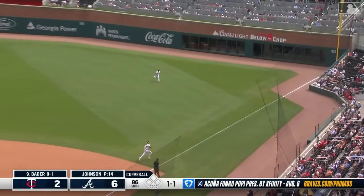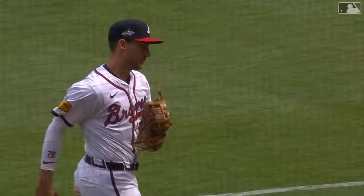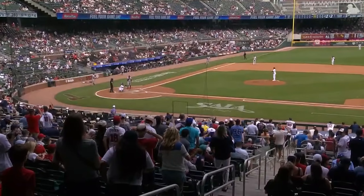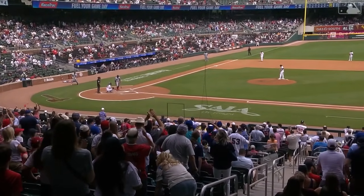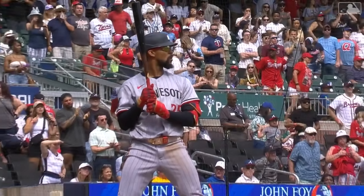Matt Olson running back. He got it. He is a savant with those basket catches. Well, we wish the Twins well after leaving today, and I really wish good health to Byron Buxton. He's been worth the price of admission this weekend.